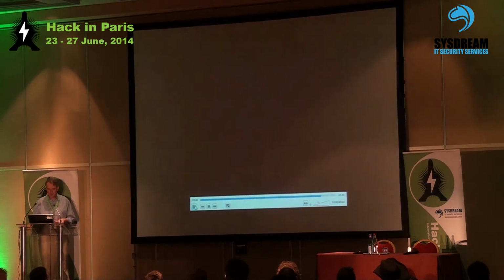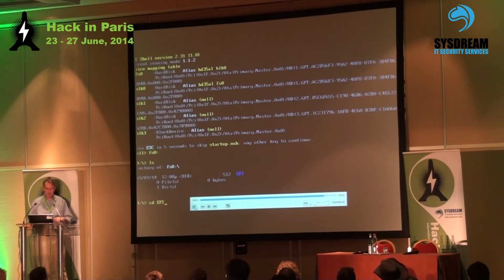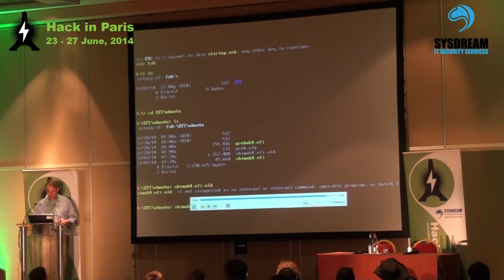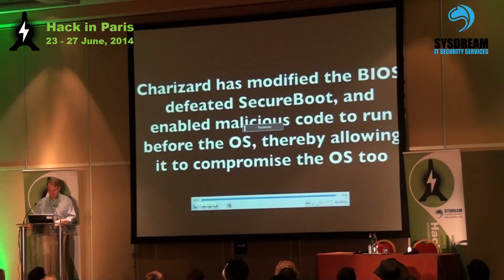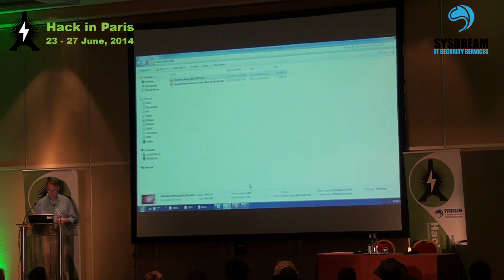So now we can boot to the shell, and we can again try to boot and load our shim x64, which, as you'll see, like I said, my colleague wrote this, is juvenile. You'll see in a moment. There it is. So it's actually surprisingly easy to do. It's also easy to prevent, but no one seems to know about it.